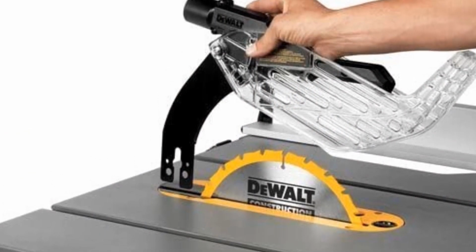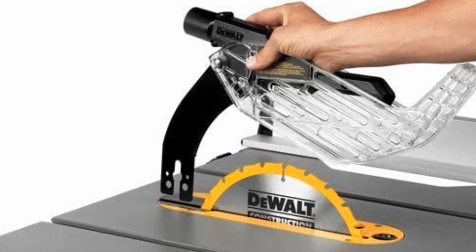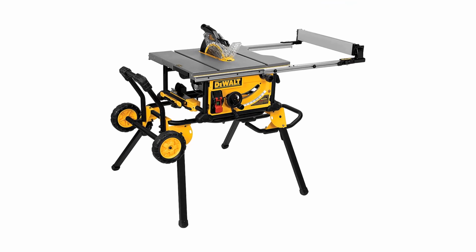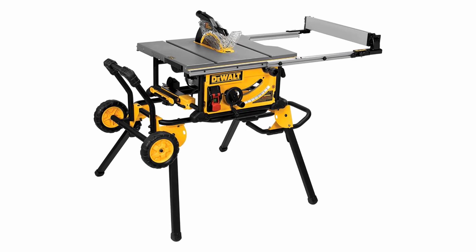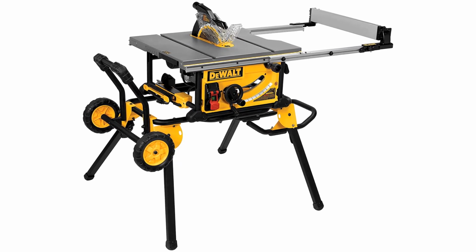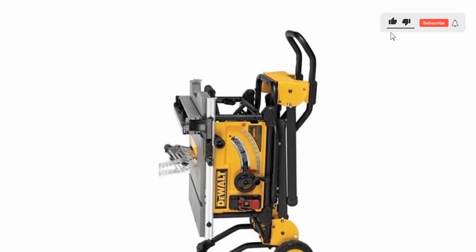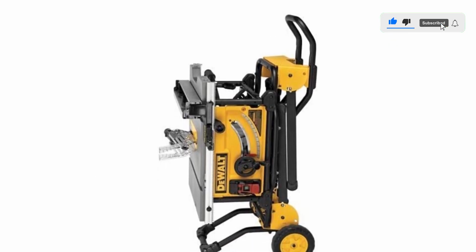This table saw is one of the most compact table saw options available out there. And even then, it can offer a great cutting performance to its users that is quite similar to the previous table saw option present in this article.